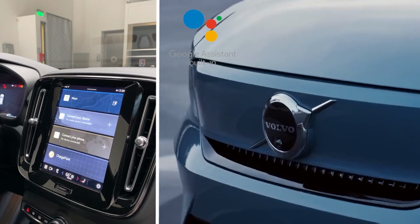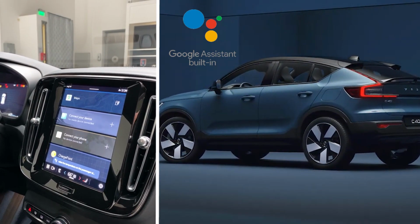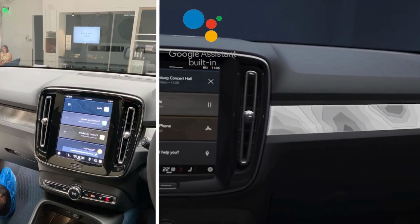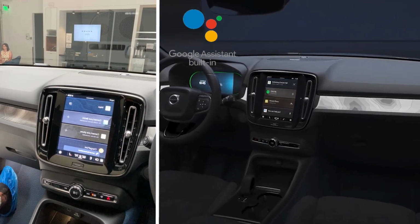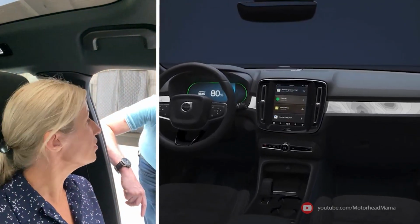Hey Google, raise the temperature on the passenger side. All right, turning up the temperature for the front passenger by 4 degrees. Hey Google, turn on the front defrost. All right, turning on the defroster for the front. That's so cool. And that's what we're all used to, right?